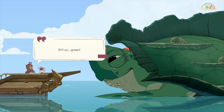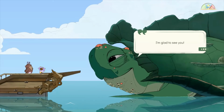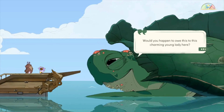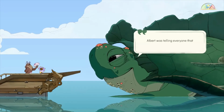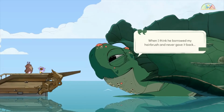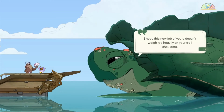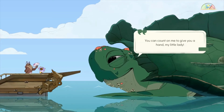Still so green. Astrid, my dear old Astrid, I'm glad to see you, and glad to see that you're out of your old shell. Would you happen to owe this charming young lady here? You're the new Spiritfarer, aren't you? Albert was telling everyone that Sharon had been replaced. Stella, isn't it? When I think he borrowed my hairbrush and never gave it back. Oh well. I hope this new job of yours doesn't weigh too heavily on your frail shoulders. You can count on me to give you a hand, my little lady.